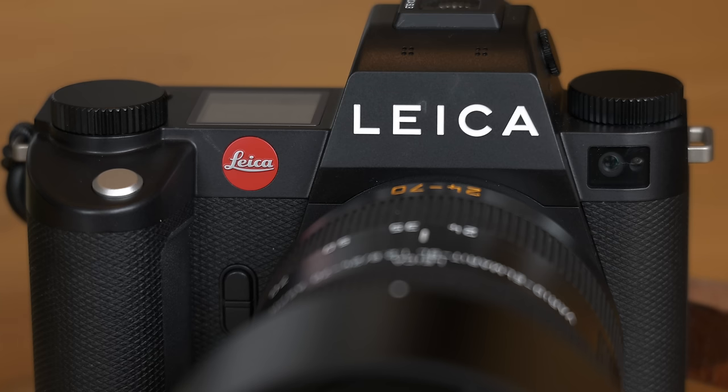Now, what if you're already invested into full-frame L-mount lenses, whether they be Leica or Panasonic or Sigma, whatever, and you're now looking for a higher resolution body? Well, the Leica SL3 does make the most sense. I mean, it is currently the best high-res 60-megapixel full-frame camera in L-mount.